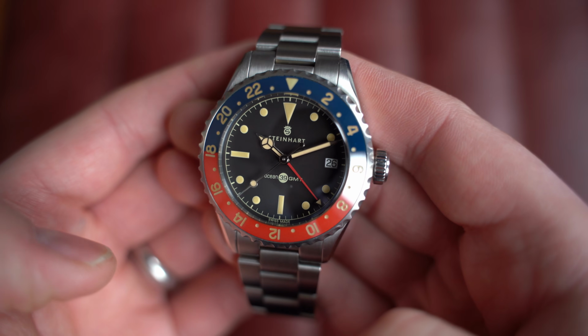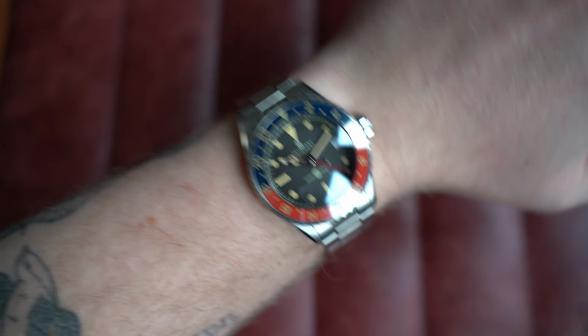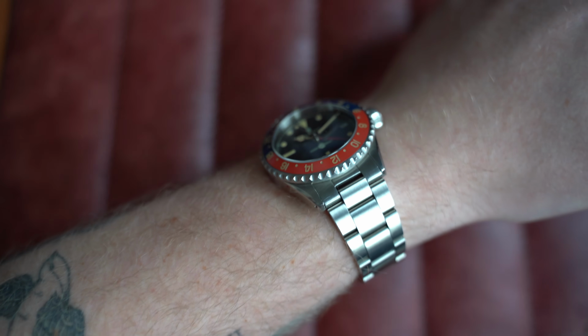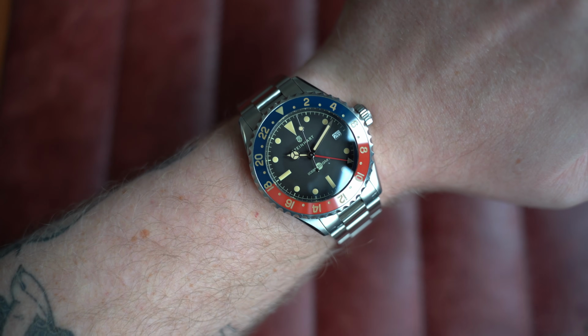So let's show it on wrist and talk dimensions. And here we go on my 7-inch wrist. It's very nice and very comfortable at 39mm by 47mm lug to lug, 14mm on the thickness and 19mm on the lugs with drilled lug holes right there. So go check out this very attractive and very affordable watch on the website today.